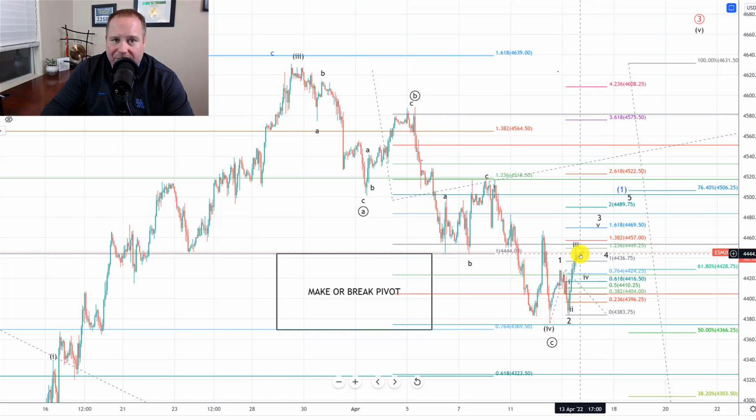So this is the first failure point of a rally. You get wave 3 of 3 up, and you get the pullback to test the pivot. If it breaks the 618, okay, then it's very likely this move up has failed, and we will be looking lower to break this low and come back down. So that's the first failure point.